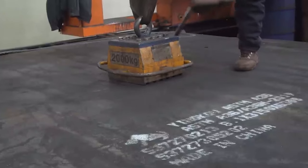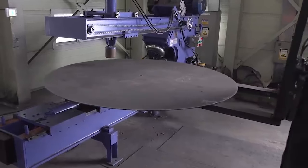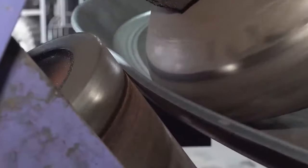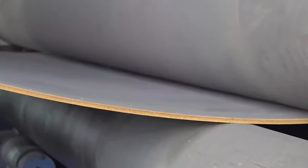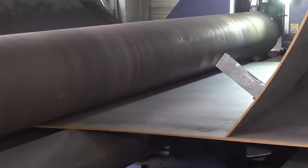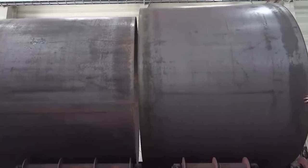Here, engineers decide what your tank will look like. Immediately afterwards, selected steel sheets are cut and shaped. At this stage, every detail is handled with great care, as if we were creating a real work of art. Now, the parts are assembled and welded. In this process, perfect combinations are created that will ensure that our tank is leak-proof and durable.